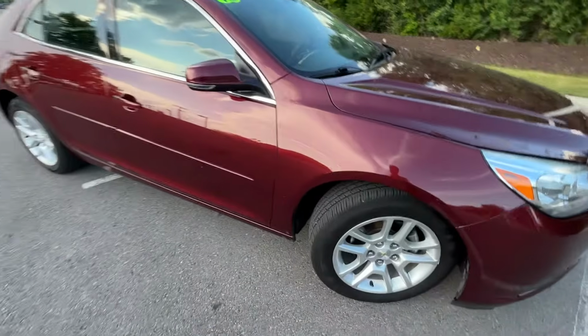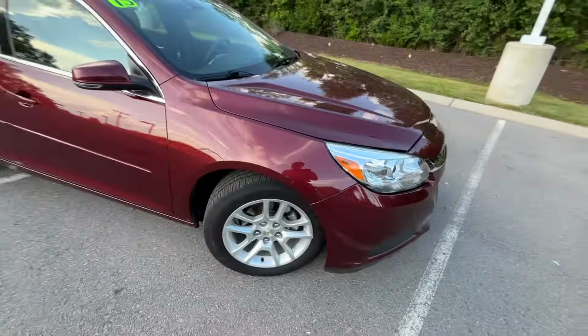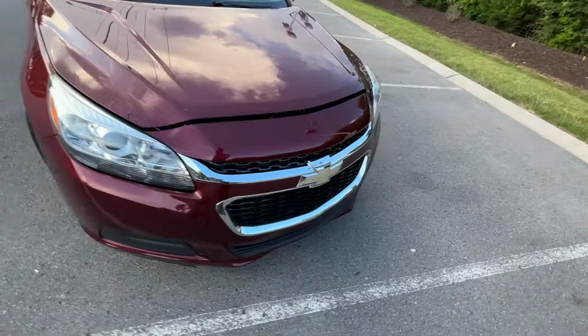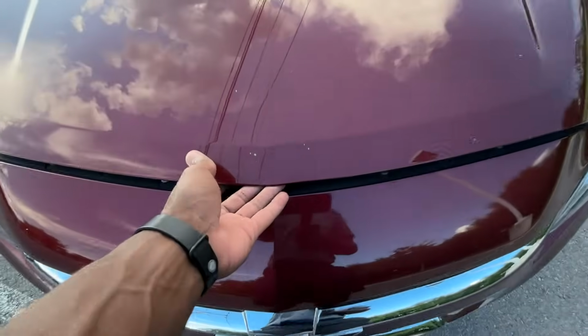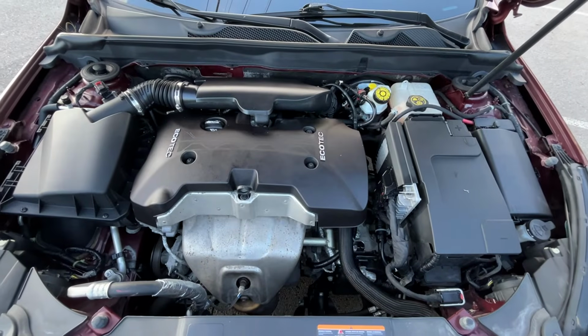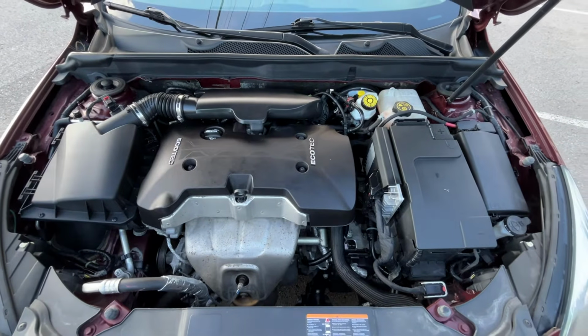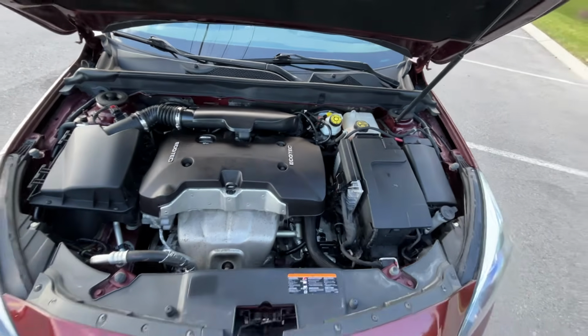And this one just has, so I'm looking around here, just a few nicks and scratches on the front doors as well. But there's that 2.5 liter Ecotec 4-cylinder engine. Hydraulics are still good on the hood here.